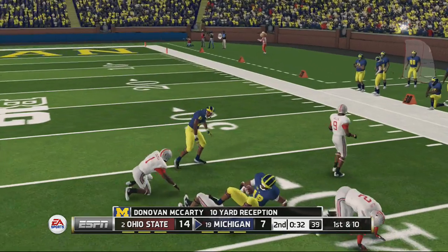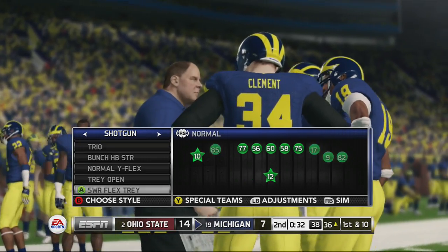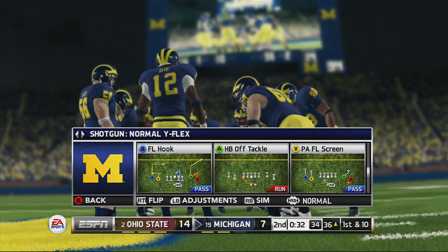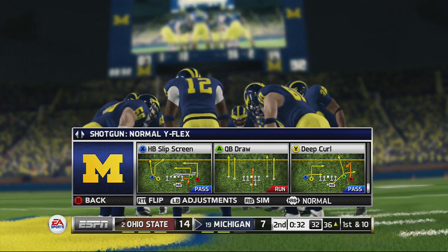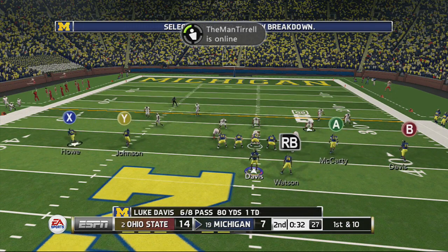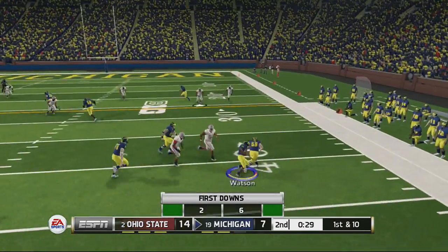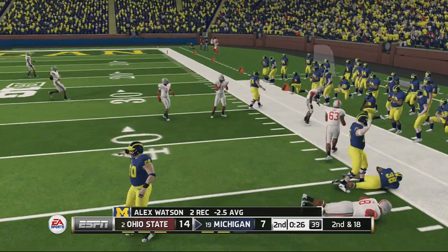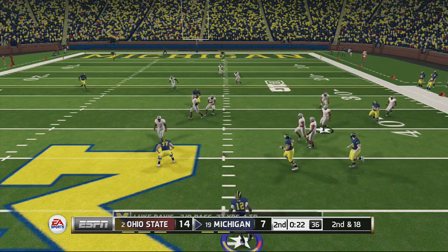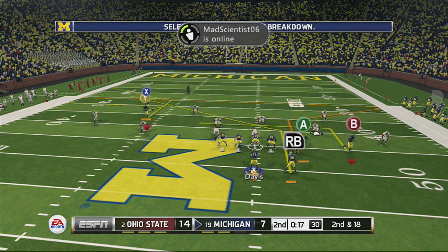The marker, and down he goes at the 36. Michigan's going to take their first time out of the half. From the 36-yard line, first down. Delivers to the halfback on the screen. And they get him in the backfield for a loss. A loss of about nine. This defense is fast enough that they can create negative yards on completed passes. So the offense might want to consider that next time they try that play.